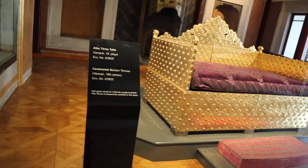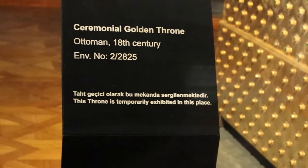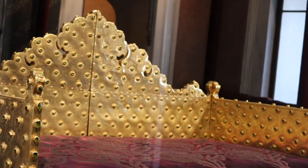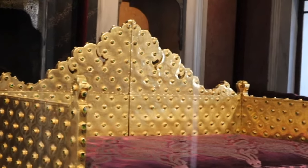That's the golden throne, as you can see.